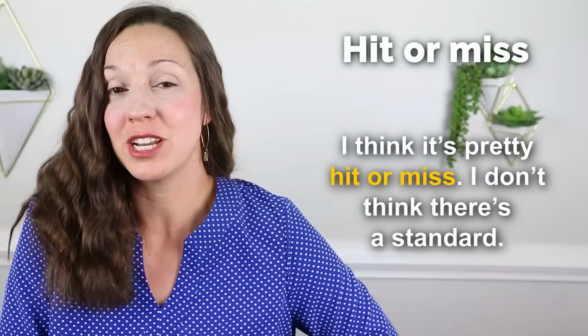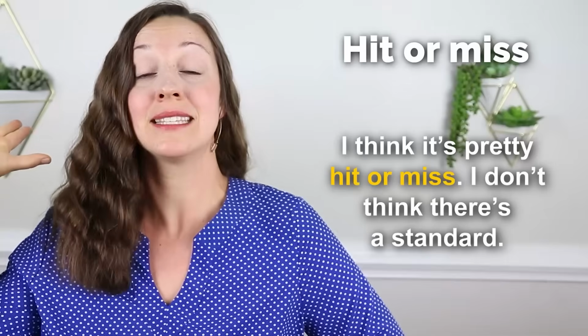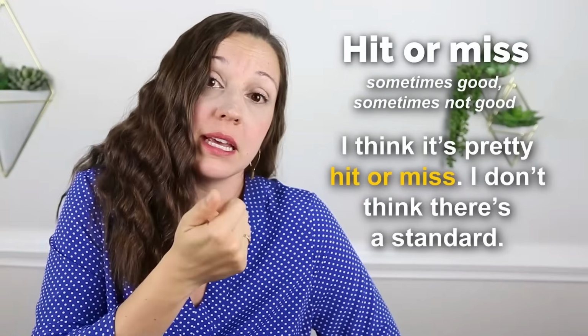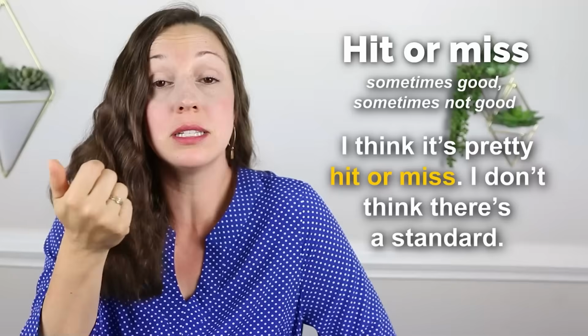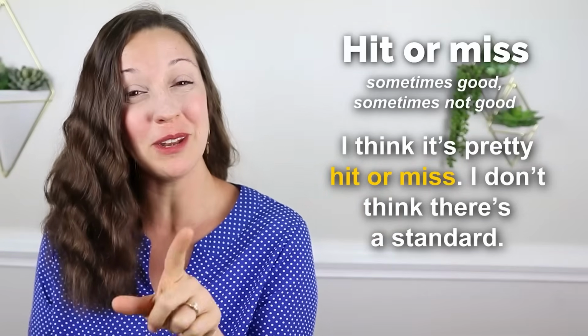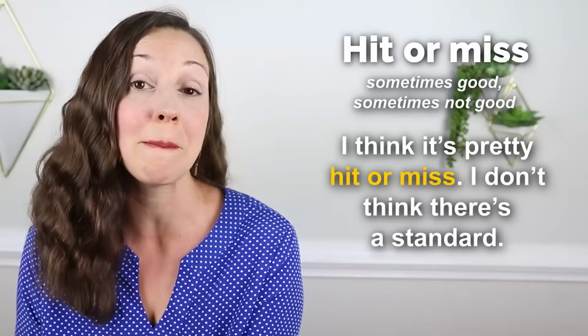So this expression here, hit or miss, has to do with that idea. Sometimes the answer is yes, sometimes the answer is no. Sometimes it's good, sometimes it's bad. There's some variability. So let me give you another example of how you can use hit or miss.